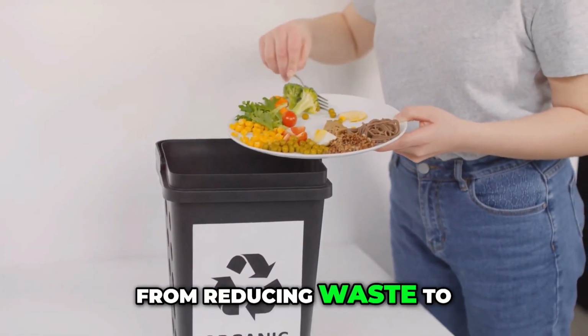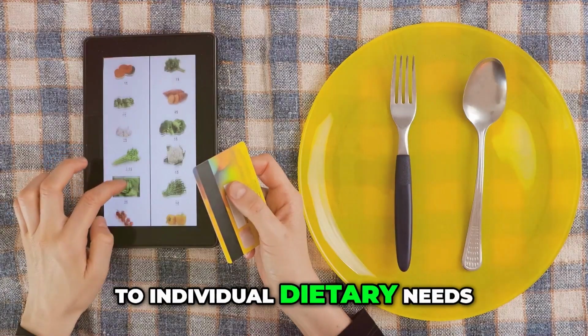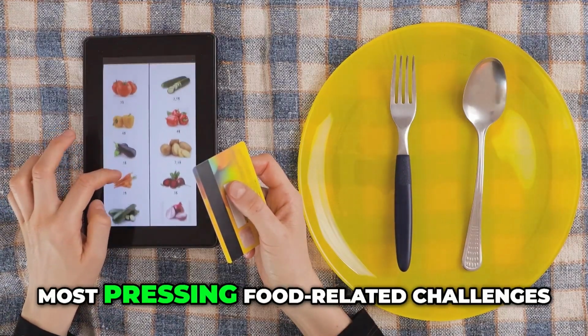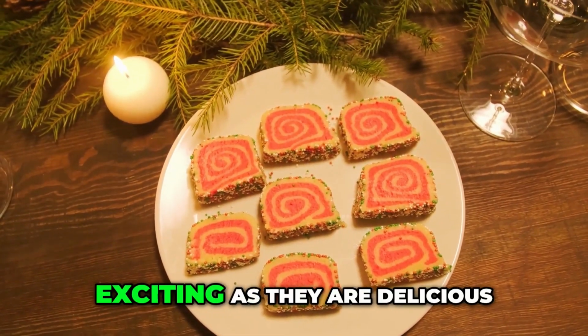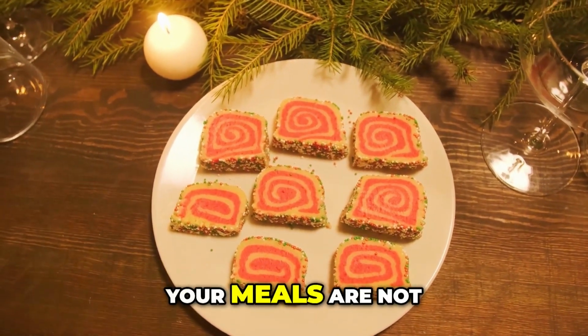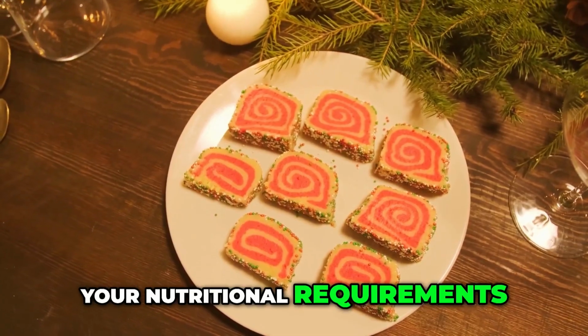From reducing waste to creating personalized meals tailored to individual dietary needs, this technology offers solutions to some of our most pressing food-related challenges. The possibilities are as exciting as they are delicious. Imagine a world where your meals are not only customized to your taste, but also to your nutritional requirements.